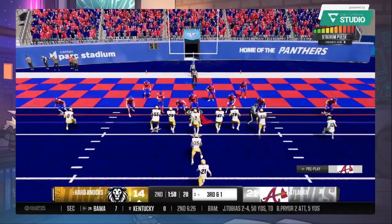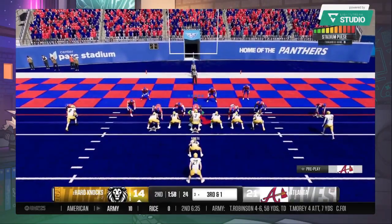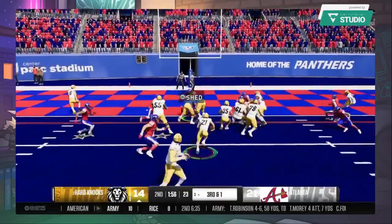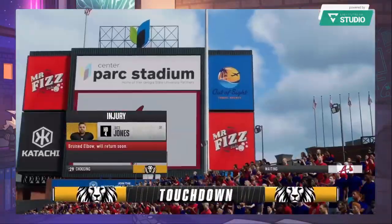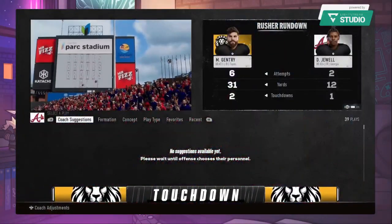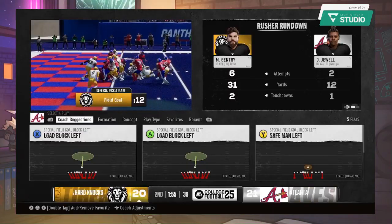So here we go. Third down. Defense needs a stop here. Trying to force a field goal attempt. On third and short, they hand the ball off. Boy, how exciting has this first half been? We get a touchdown here. They're an extra point away from tying this game up. A lot of great action here.